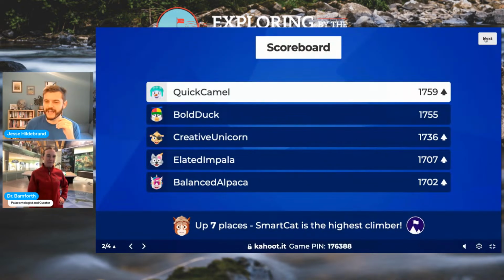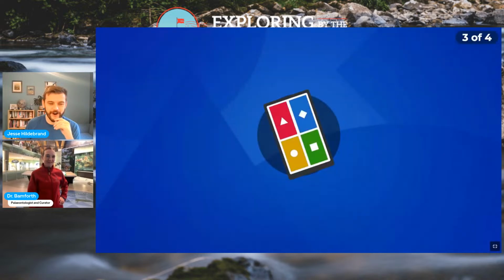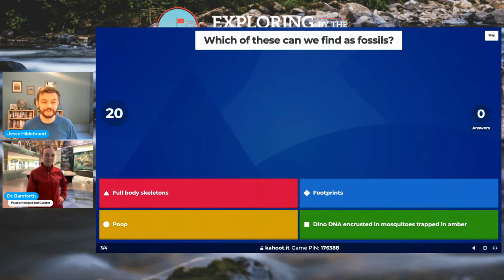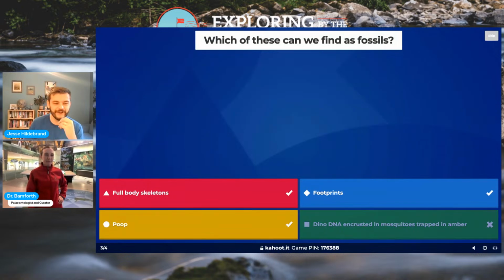So, quick camel lead. 2 more questions to go, and then we're going to our Cochrane crew for our first question. All right, which of these can we find as fossils? Full body skeletons, footprints, fossil poop, or dino DNA encrusted in mosquitoes trapped in amber? The theme of Jurassic Park. What do we think? It's more than one of these. It could be all of them. It could be 2. It could be 3. We did cover a few of them throughout today's broadcast. What can we find as fossils?